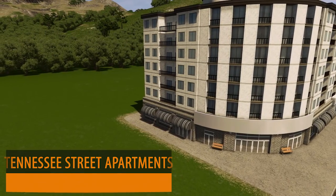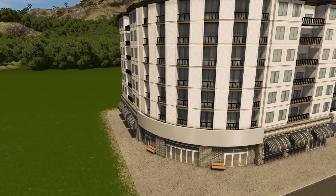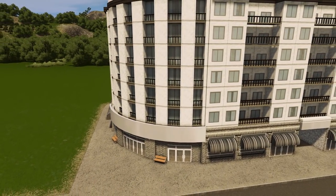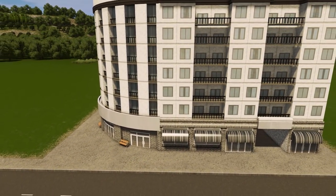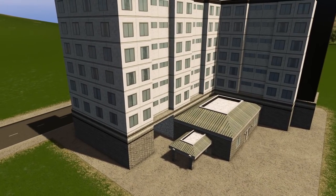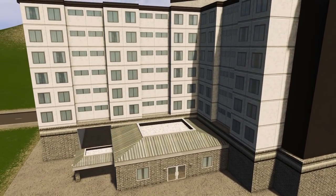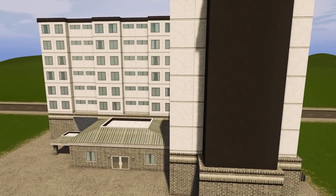King Leno is up next with the Tennessee Street Apartments. Now these are a retextured, coloured, scaled down version of the Hampton Inn Hotel without the signs, but they do look beautiful. I love the cleanness of the actual building itself, and obviously the fact it's a rounded front really makes a difference to your city skylines.